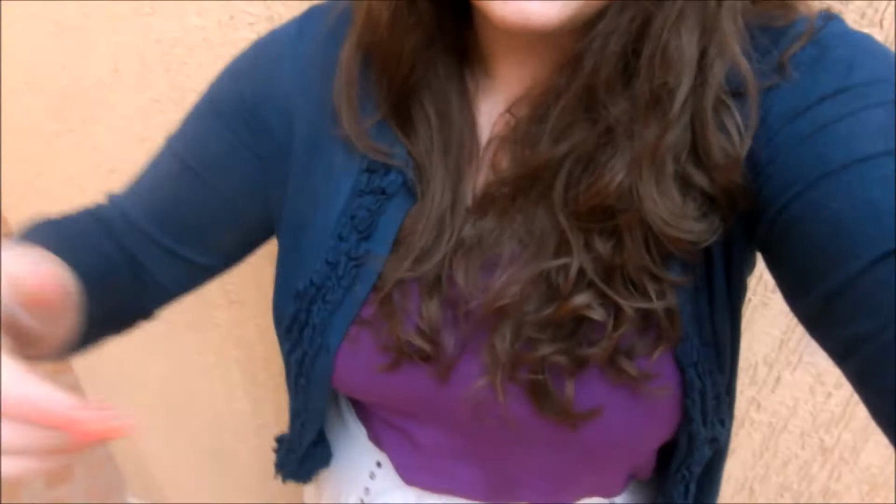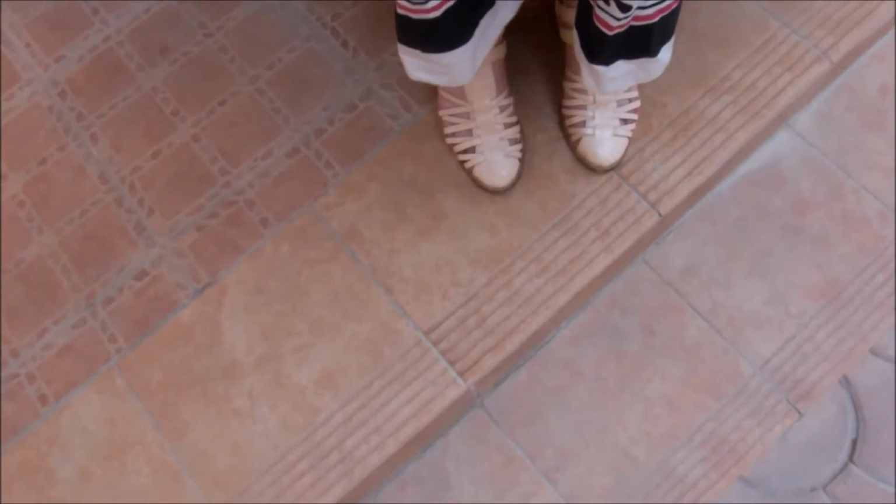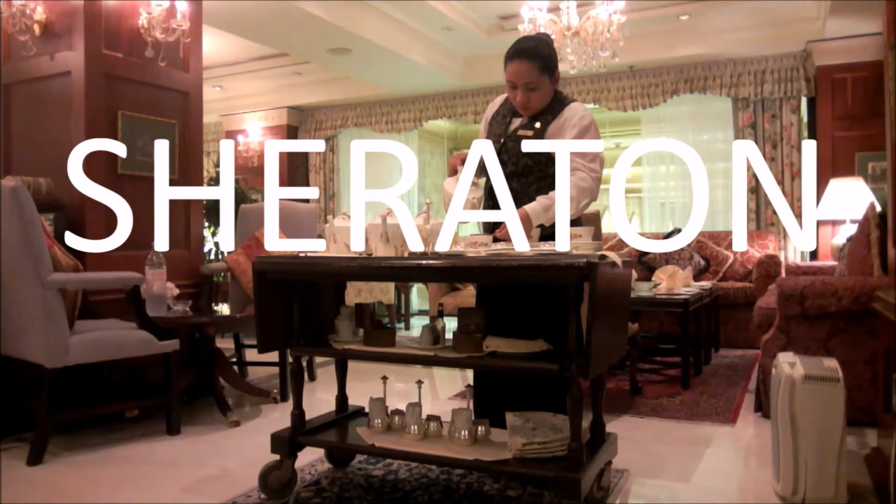Thought I'd show you what I'm wearing in case that interested you. I've got a blue cardigan on, a purple vestie top. Oh, that's the prayer calls just started. So blue cardigan, purple vestie top, a kind of gypsy skirt with a pattern, and then I have some sandals on my feet. You would have seen those sandals in the ASOS haul that I did right before I came out here.